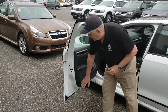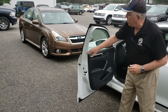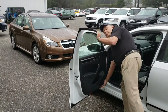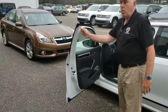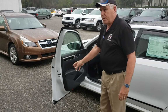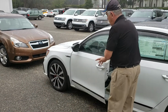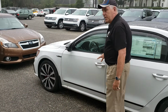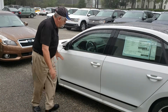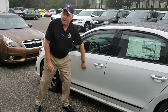If you'll notice, there are no seams or joints or welds on this entire piece of steel. That's one solid piece of steel that's been formed like this, and it's formed to be thicker and thinner in certain areas because it's a custom rolled blank. In between that piece of steel and this piece of steel, there's another piece of steel that looks kind of like corrugated cardboard that goes from up here down to here, and that helps protect against side impact.